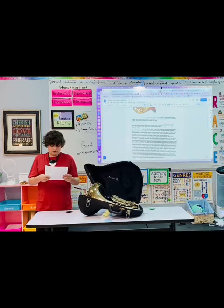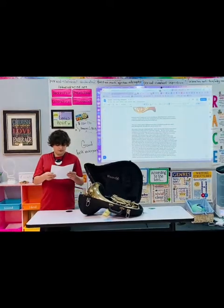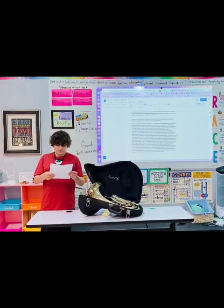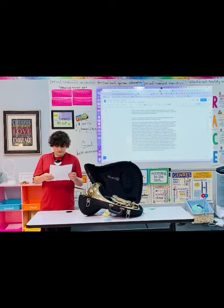In a symphony orchestra, the first and third parts mostly play in the treble clef, and the second and fourth horns play in a combination of treble and bass clef. Unlike other ensembles, the orchestra's horn section parts are unique, consisting of high horn parts being the first and the third horns, and the low horn parts playing the second and the fourth horns.